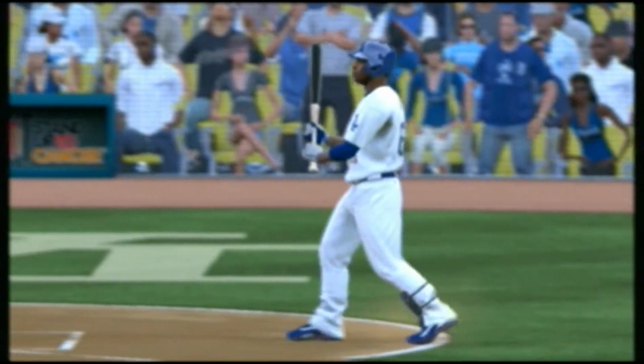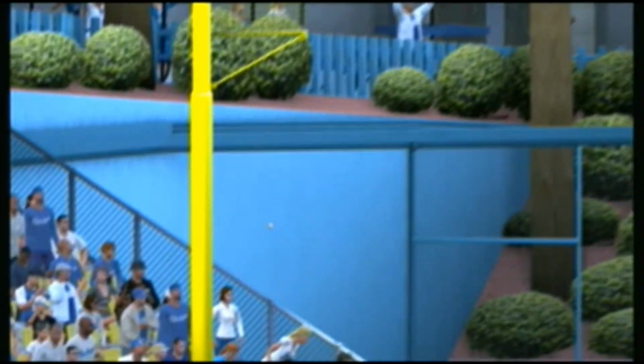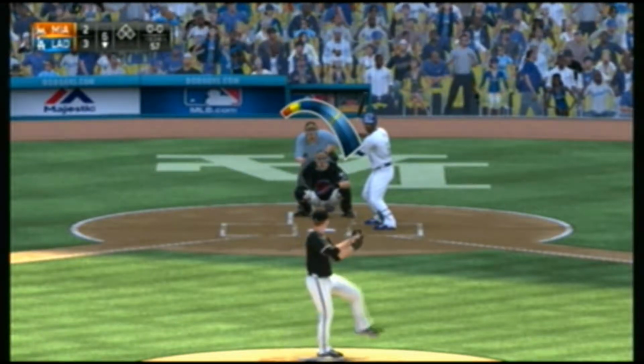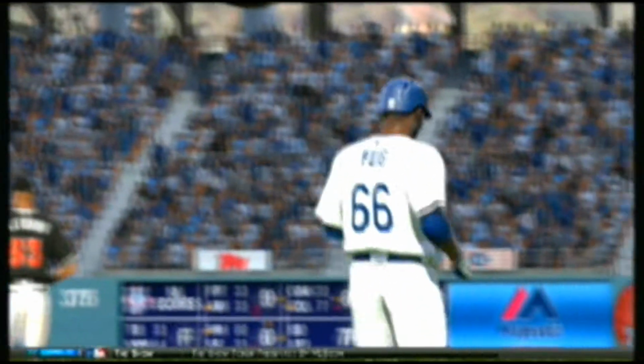Yasiel Puig will stride in again, and before he takes his cuts here, let's flash you back to the third inning. This was just a solo shot, but it definitely helped get this offense going. And now a pitch on the way. Hit hard down the right field line, but a foul ball.